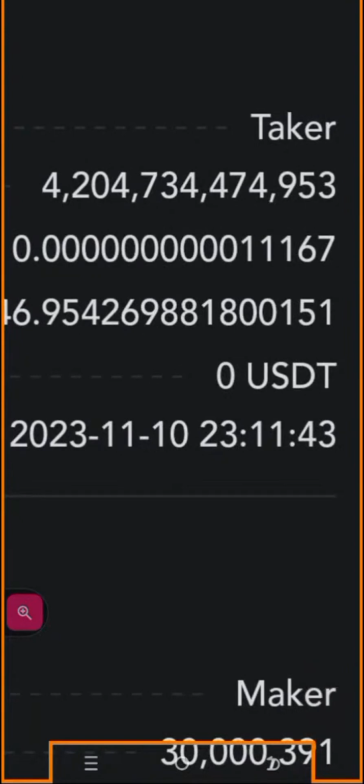1, 2, 3, 4, 5, 6, 7, 8, 9, 10. Ten zeros, okay? So after 10 zeros, we'll change this to 1, 3. I'm just gonna copy this. Can I copy this? Okay, it looks like I can't copy it. I'll just have to have 10 zeros, right? Don't forget, we got 10 zeros, and then we've got 1, 1, 6, 7. That's how much we bought it. So we want to change to 10 zeros, with 1, 3, 1.